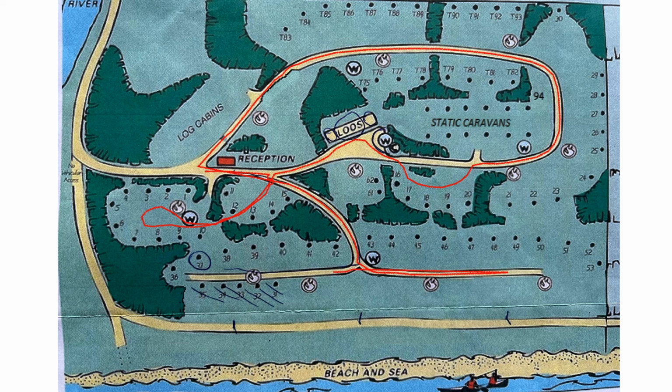You'll also see some pitches in front of us which have been crossed out. As it was early in the season, the front pitches weren't being used, so you get a great view out across the bay from where we were pitched.